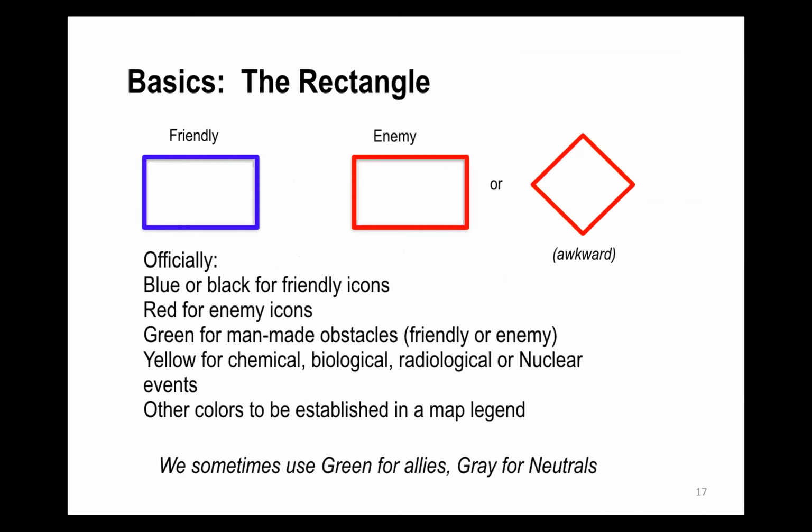There's a military standard, 2525D, that answers in exhaustive detail all the questions you're ever going to have about what symbol represents different kinds of units. Officially, blue or black for friendly icons, red for enemy icons, green for man-made obstacles, yellow for chemical, biological, or nuclear contamination, etc. We often use green for allies and green for neutrals. Officially, a lozenge or diamond shape should represent enemy units, but I find that awkward.